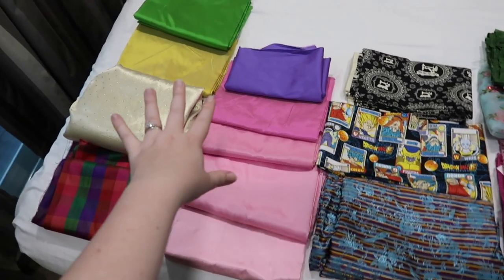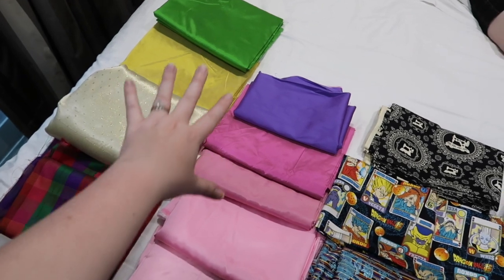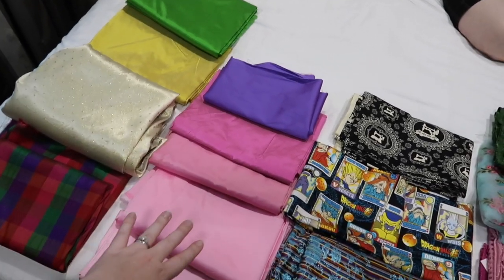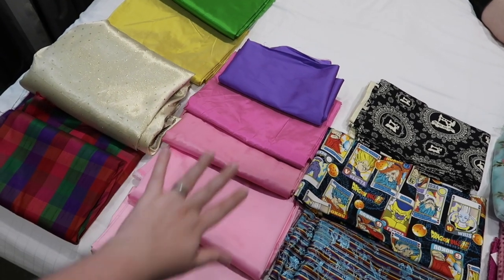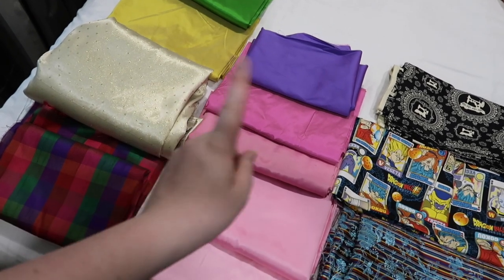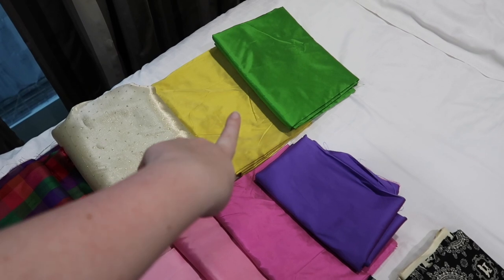So these two lines over here are Arab Street. So you'll see that there is a general theme here of the silks. This one is all for a particular cosplay, that's why they're similar. But trust me, it will work. And then we've got some more silk over here.